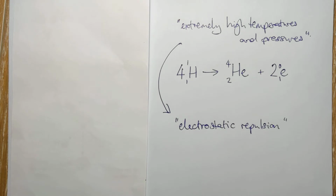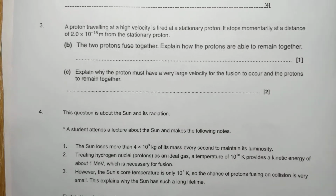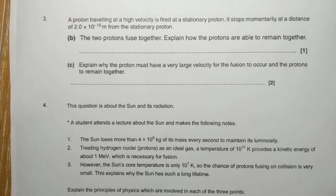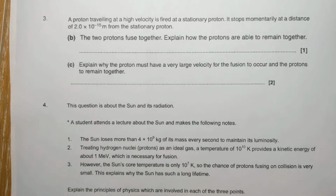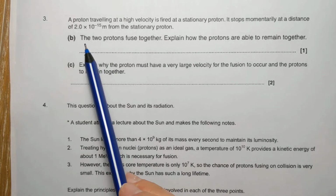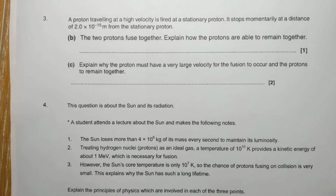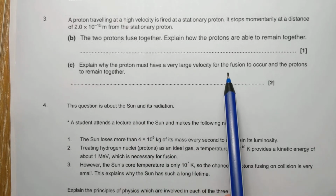Okay, bearing all that in mind, here is question 3 today. Okay, so having just told you that all fusion reactions in your exam are in stars, this one looks like it happened in a particle accelerator, so maybe we're going to get Large Hadron Colliders in your exam as well. Okay, 2 protons fuse together, explain how they are able to do that. The strong nuclear force, that's the one that makes them stick together. And explain why the proton must have very large velocity.